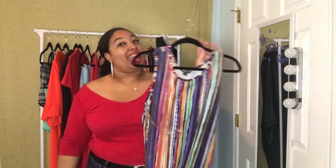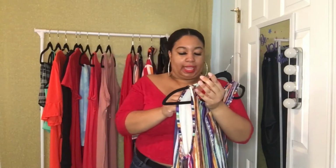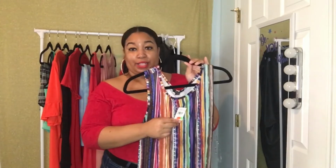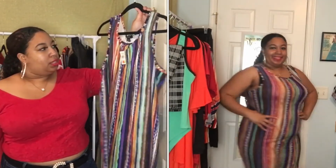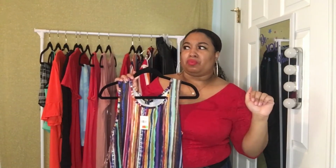For our next item, it is another tank top dress. This is in the Rouge collection. I got it in a size 3X for three whole dollars. $3, baby. It's cute. I love the multicolors in it. Y'all, I'm a very colorful person. I love to have a lot of colors in my wardrobe because I think if you just constantly have one set color in your wardrobe, that's so boring and basic. You need to add a little dash of color, okay? You gotta put that in your wardrobe. But yes, this was only $3 from Rainbow.